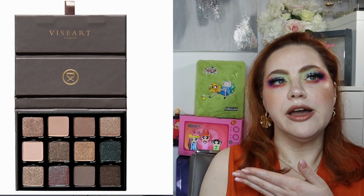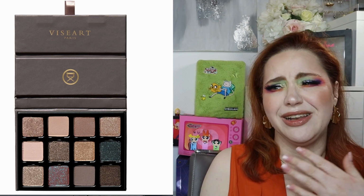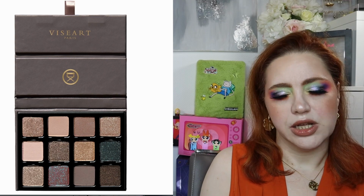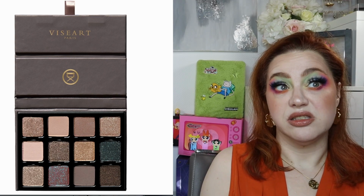If you have any of the other Attendu palettes by Viseart or any of the other palettes, I feel like this is not new. This is nothing special. It's the same, not even a little bit different. So for me, this is a skip.